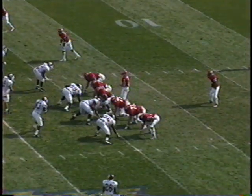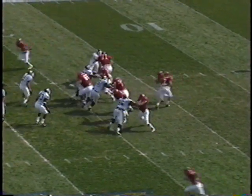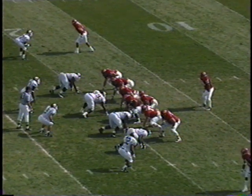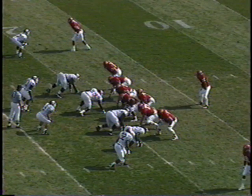A&M moving Keith Mitchell right to left. He goes down on a three-point stance. And it's play action. Here is pressure from the backside, and they throw the ball deep, incomplete at the Aggie 45. Second down and 10 again from the 20. Slot to the left. Let's see if they're going to air it out.